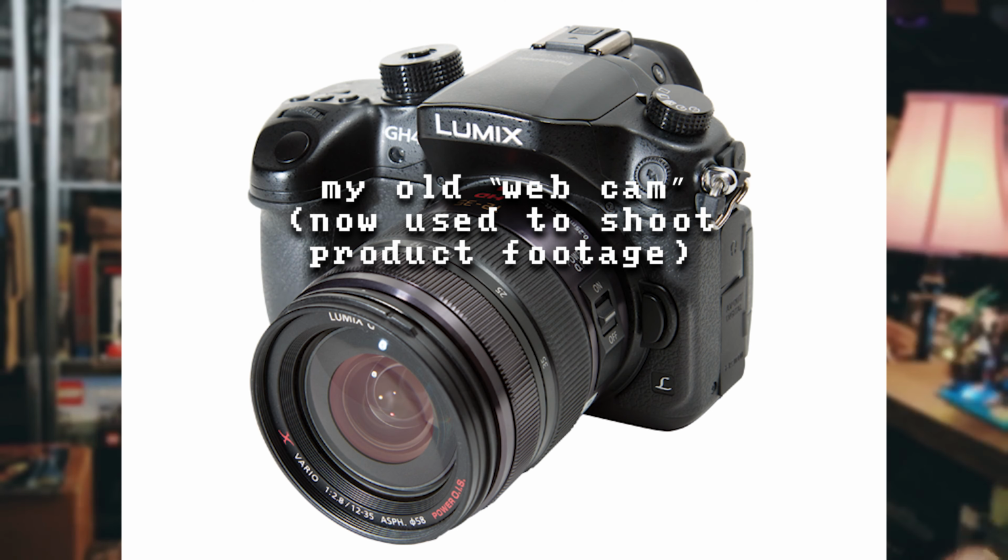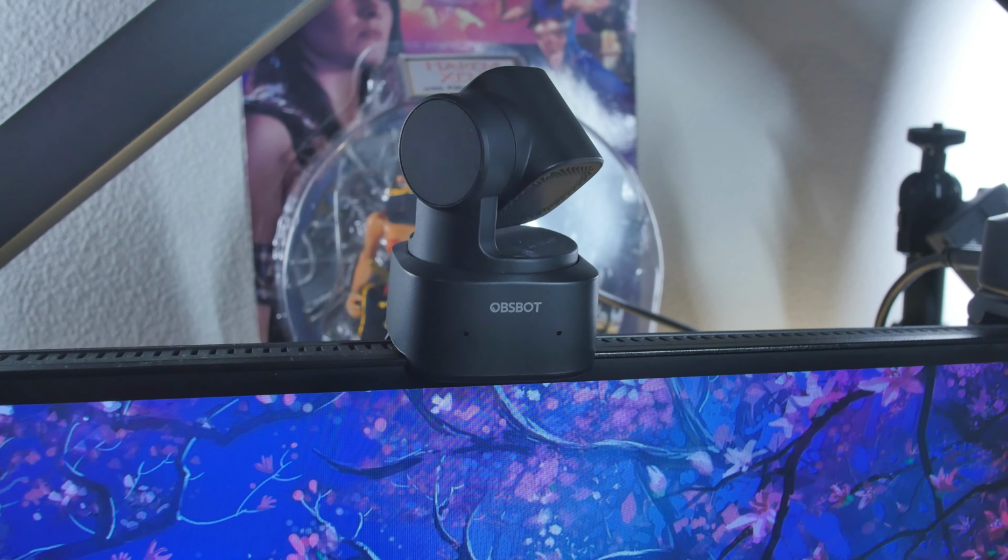Now I moved from a big SLR camera. If you don't know anything about cameras, a big SLR just means a big camera with a big old honking lens on the front. I used to have it right there, but now I've been able to take that down and use it for other things. For me, this is all I need, in my opinion.